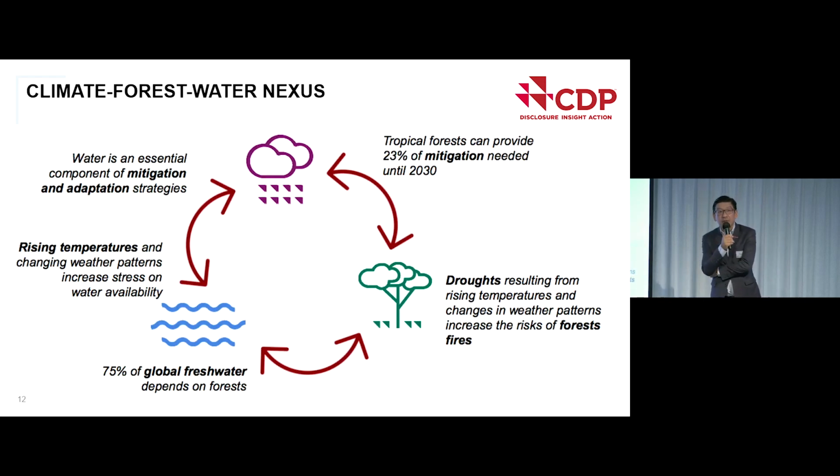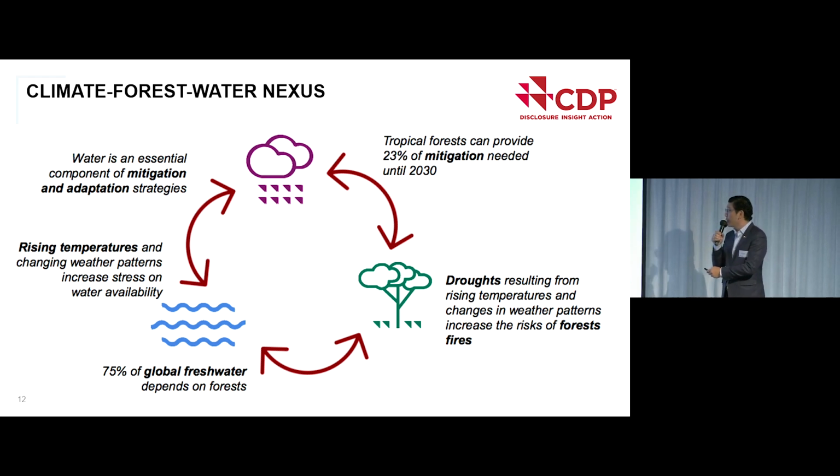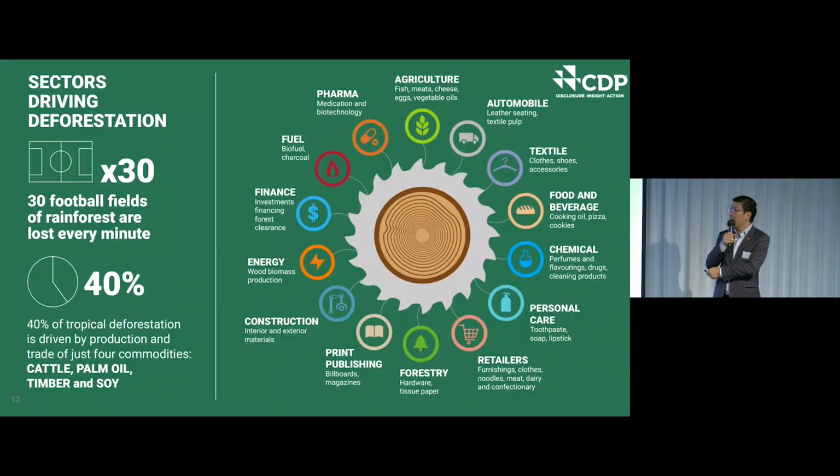Now, this is a slide just to highlight that it's not just about climate. People tend to overlook water and forests. But you can see here, the tropical forests provide only 23% mitigation, and 75% of global fresh water depends on forests. So it's circular. It is not one thing. Yesterday, there was quite a lot of talk about renewable energy, buildings, energy, but actually not very much on water, and I wanted to highlight that. I'm just going to pick a couple of slides to emphasize how everything's interconnected.